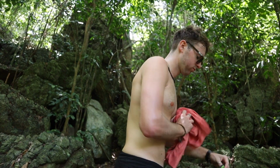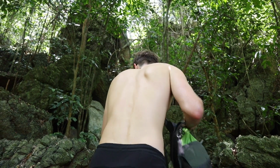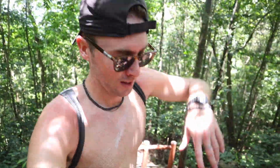Ooh. I'm just wet. But it's shaded, so you won't get sunburned. For now. Don't let our warmth and sweatiness deter you from coming here because it's absolutely stunning. Beautiful trees and rock formations and jungle. It's stairs, so it's actually very easy to climb. It's just really humid. I'm dripping down my arm.